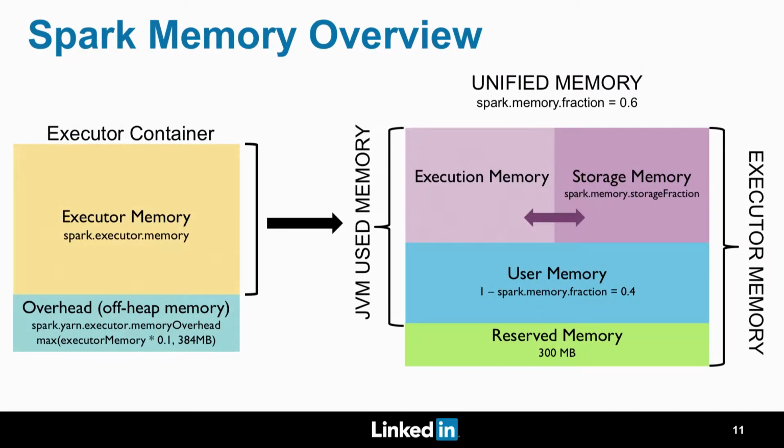This slide shows an overview of the different Spark memory regions. Each executor runs inside a container. Executor memory is specified with the configuration parameter spark.executor.memory. Executor memory is divided into the user memory region, which stores user data structures, and the unified memory region. The unified memory region is further subdivided into execution memory and storage memory.